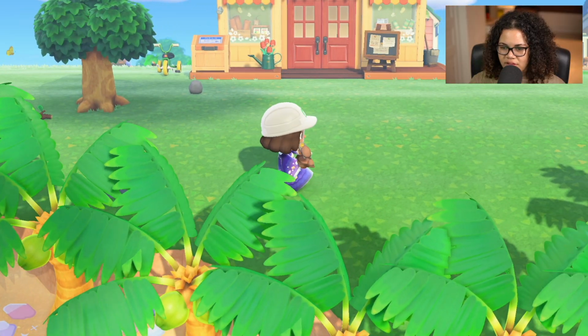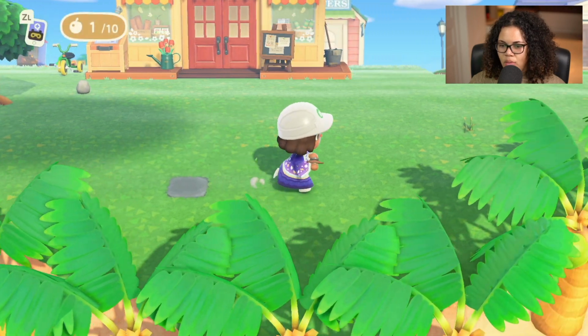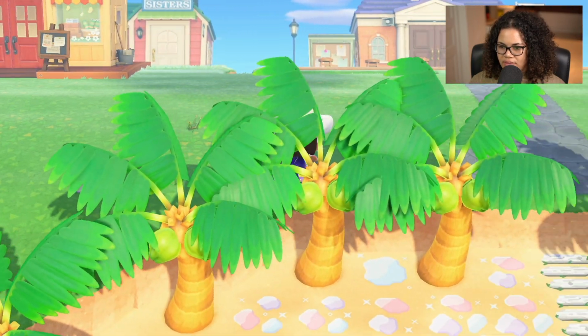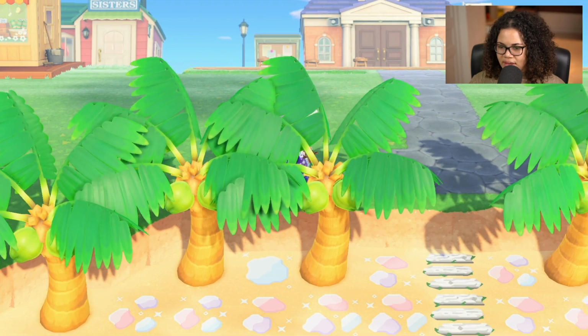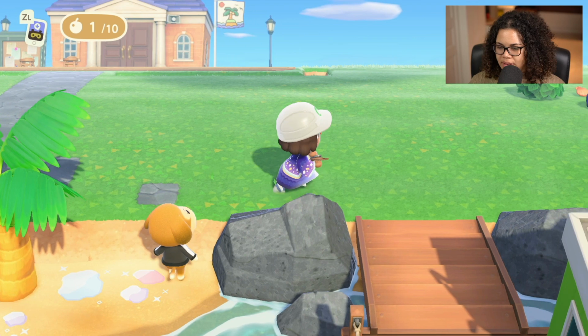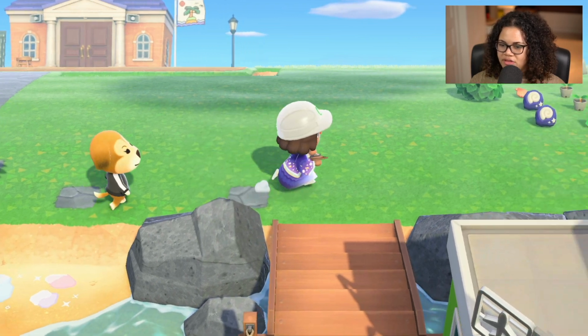This is how I plan. I just make one straight line and kind of get the feel of the guidelines that I have to work with, and then as it goes I can start making plans about how I want things to look.